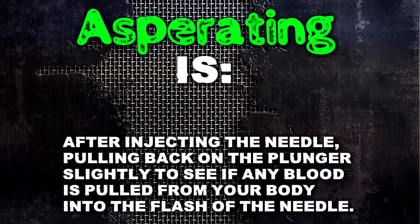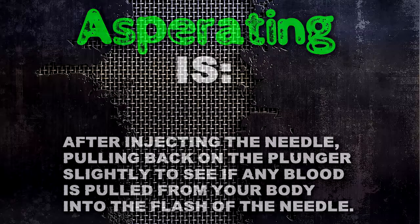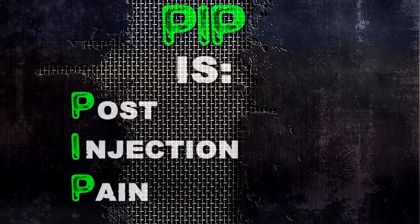And that is a little nerve-wracking because I'm trying to hold the needle still, but also pull back on the plunger and not move it around too much, because the more you move it around, the worse your post-injection pain is going to be. PIP stands for post-injection pain. Because your body is not used to you sticking a needle into your quad, the next day you're going to feel it. It's just like when you get a flu shot in your shoulder. You're not used to getting shots in your shoulder, so you feel it the next day.